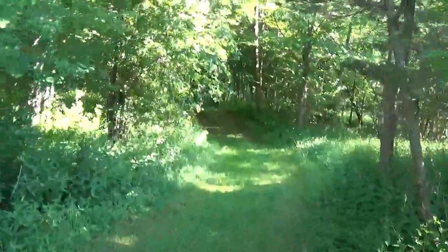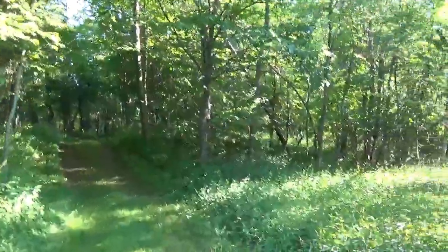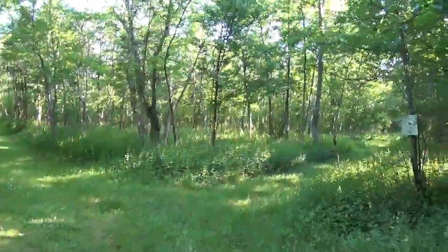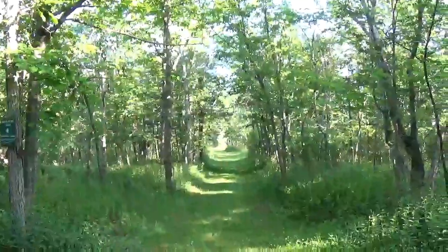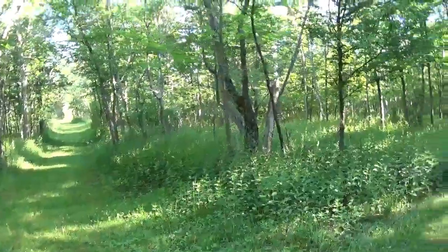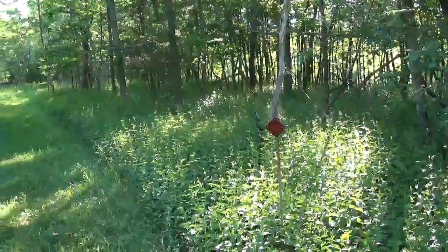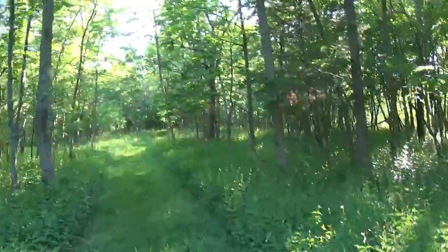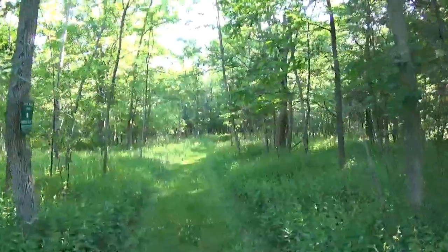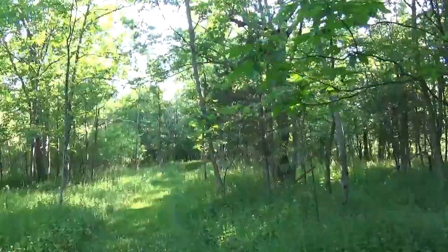So Marksman's and midge trail crosses right here. Okay, so here we are. Marksman trail, the red trail, crosses this way, and midge trail this way. We're going to continue on with the Marksman trail, which continues this way. From the looks of it, we're pretty close to being done with it. So we're continuing on Marksman trail from the midge trail intersection.